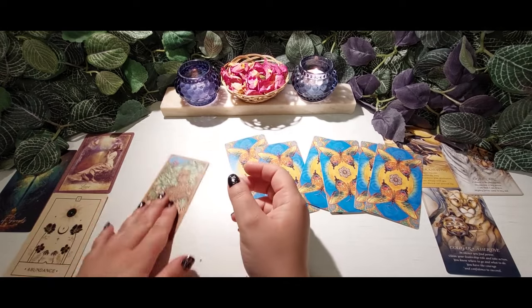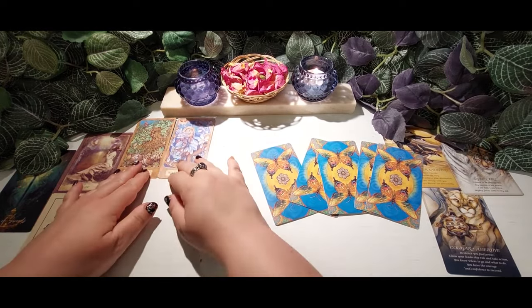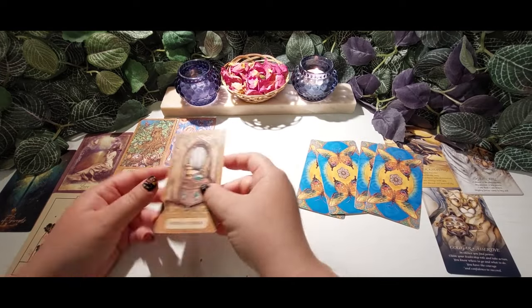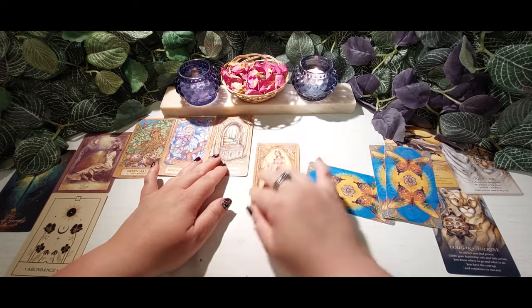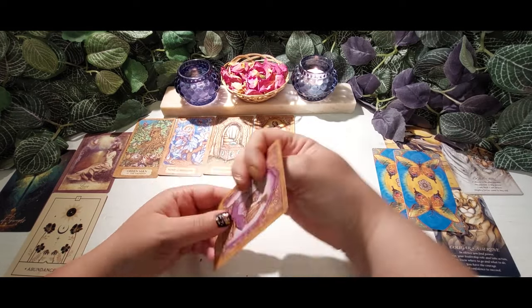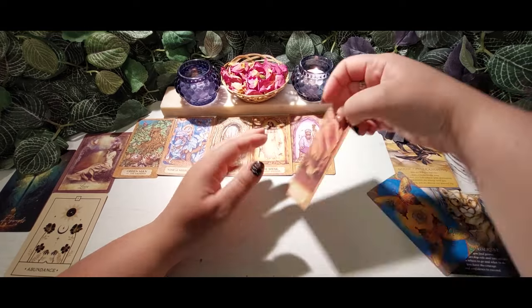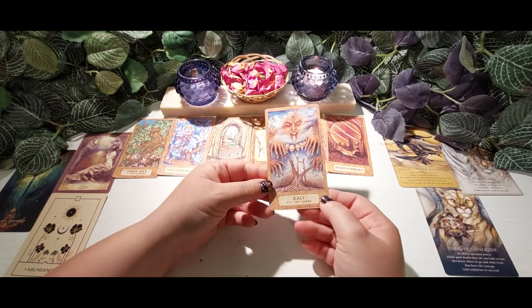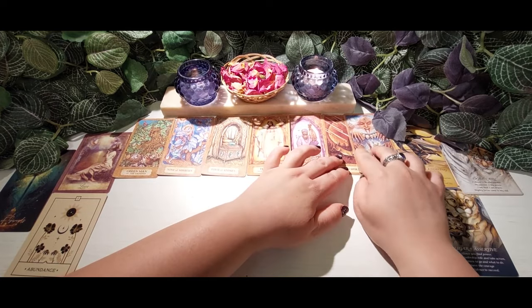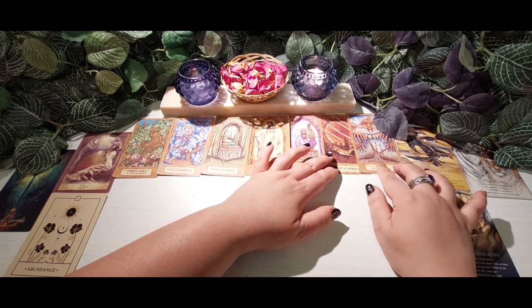We have the Emperor. We have Nine of Cups. Four of Pentacles. Queen of Wands. The Knight of Swords. The Eight of Wands. The Tower. Okay.